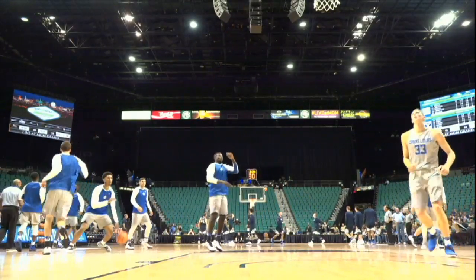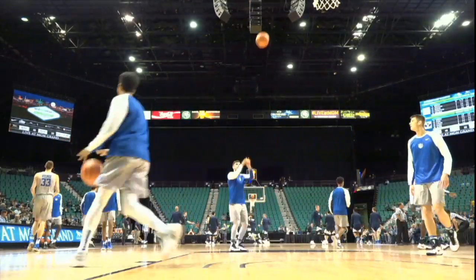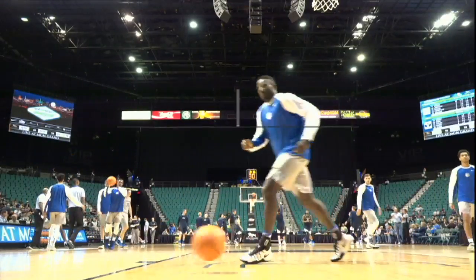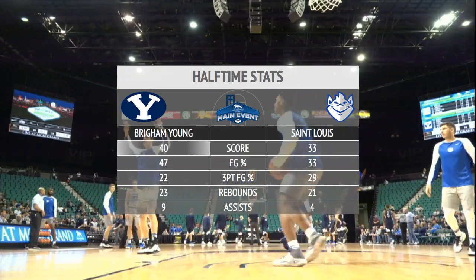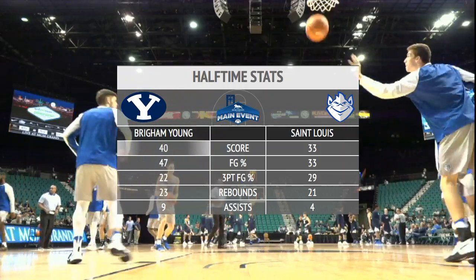Both teams are back on the court as we're getting set to start the second half of play between BYU and St. Louis in the Men Who Speak Up main event. One of two semifinal games here tonight, and then the two winners and losers will each play each other on Wednesday night back here at the MGM.